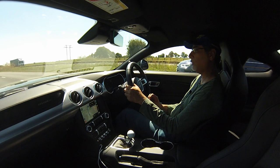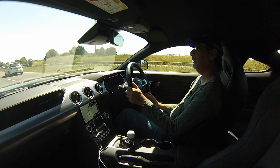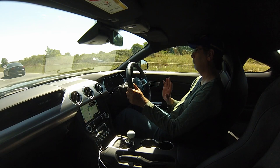It's usable enough in the UK because it just about works around town. I think, like I said, the bigger muscle cars than this might struggle. The Camaro might be all right, actually. The Camaro is about this size or smaller, so that might be all right. The Challenger would be a struggle, but this one just works fine.